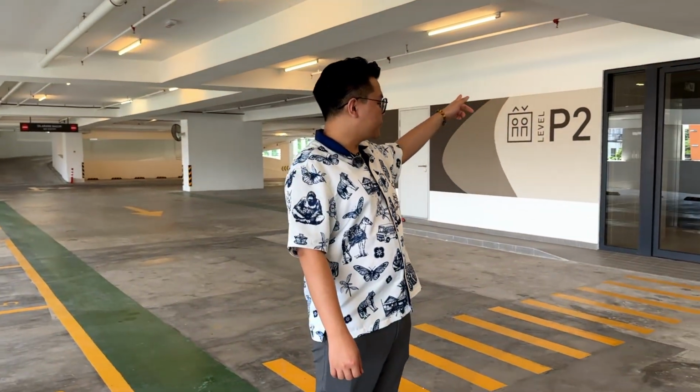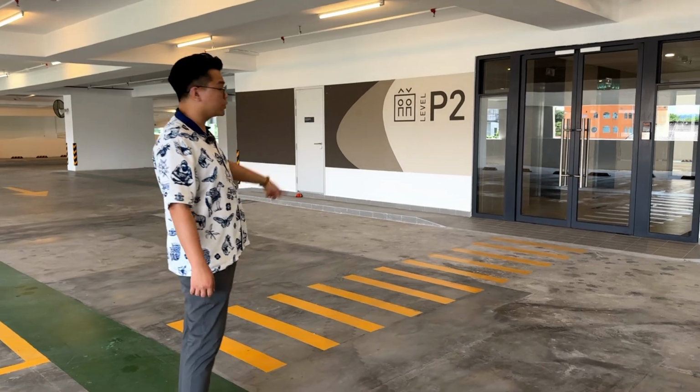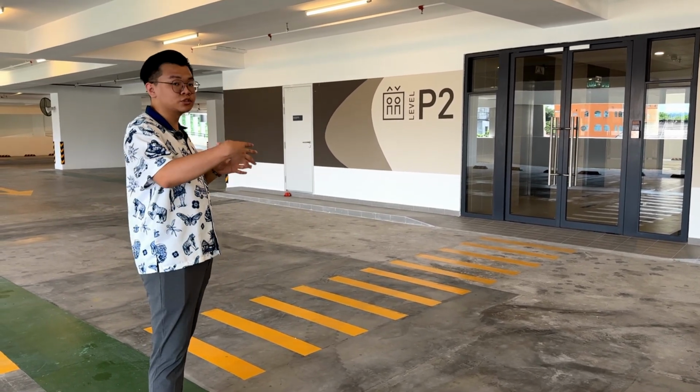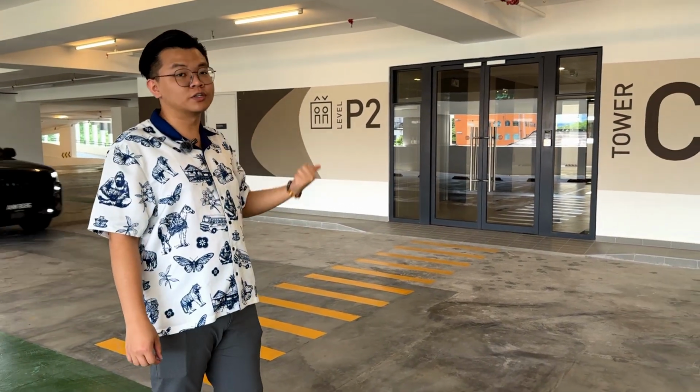Okay, so this is the lift lobby and then here is the pedestrian walkway and then there's the crosswalk going into the lift lobby. So the lift lobby location is nice, that is in a central location so that you're not too far of a walk from your car going into the lift lobby.